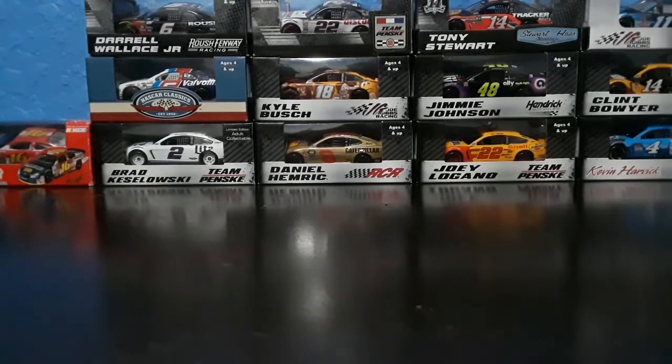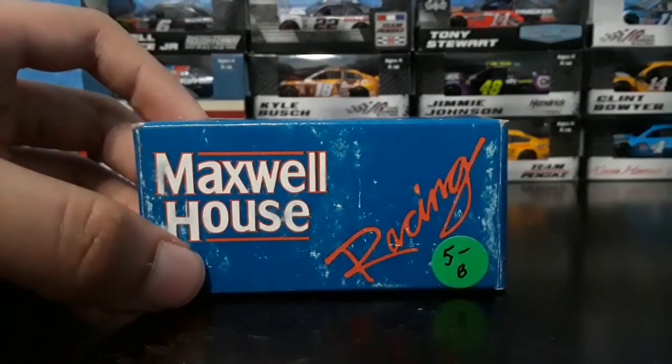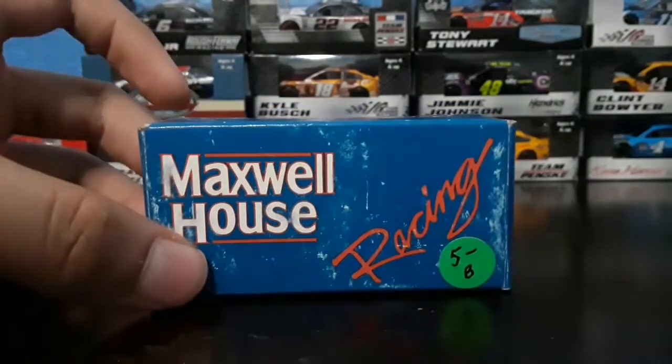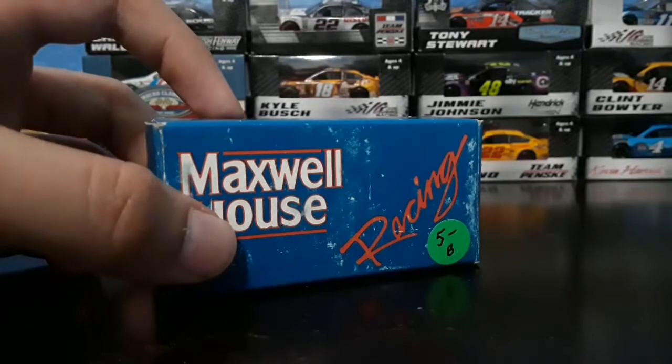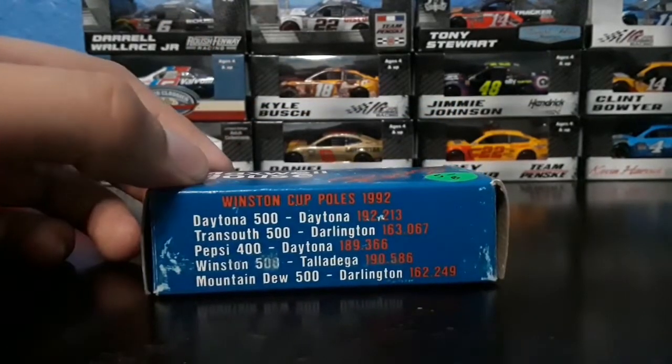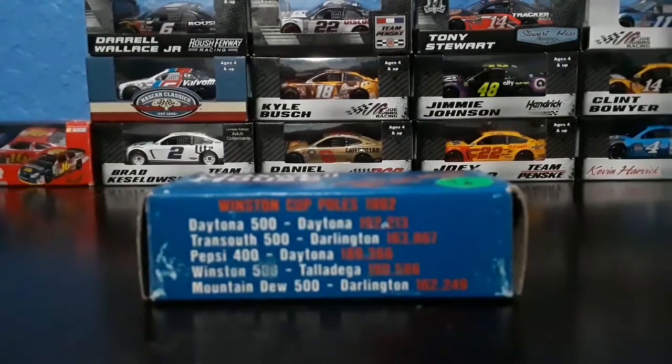Alright, so let's get this other diecast in here. I don't know if you guys will know what diecast this is, because it isn't even showing. So, this is, I actually won't tell you guys right now. This is a Maxwell House diecast. There's the price, but I don't care that it's showing. You guys can already see that it's from 1992, if this thing can focus.